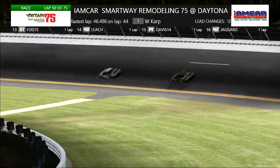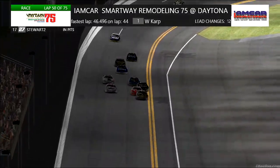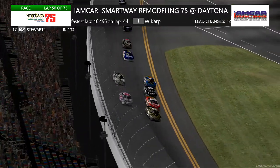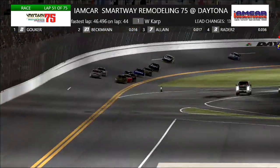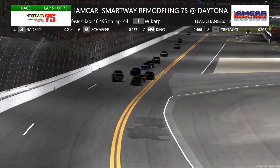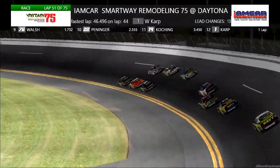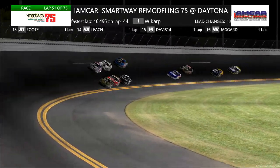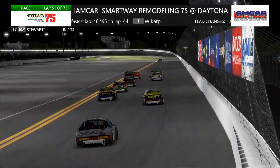Meanwhile, up front, Jimmy able to take away the race lead from Todd. He got the momentum, was able to get down and get cleared. New race leader, Jimmy out front. Todd now in second. 51 of the 75 complete. And we'll be coming to green flag stops here very, very shortly. Probably stop right here at lap number 55 with 20 to go. That would be your green flag final stop of the evening.